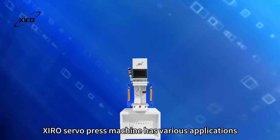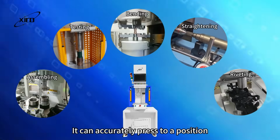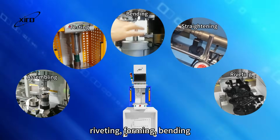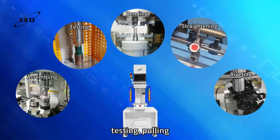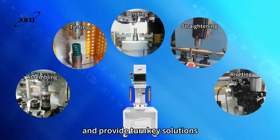Xiro servo press machine has various applications. It can accurately press to a position, complete assembling, riveting, forming, bending, straightening, testing, pulling. We have very rich experience in solution design and provide turnkey solutions.